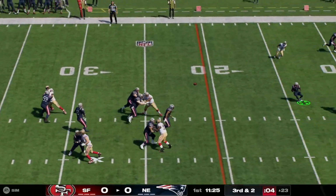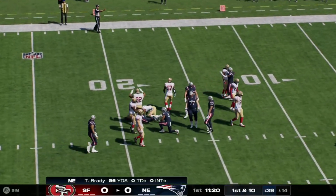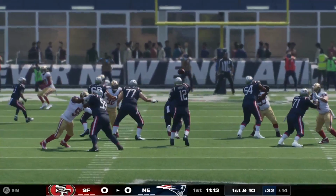On 3rd down, it's Brady. Open man is Douglas. It's complete. And he will have the 1st down. The drive will continue after a pickup of 8.